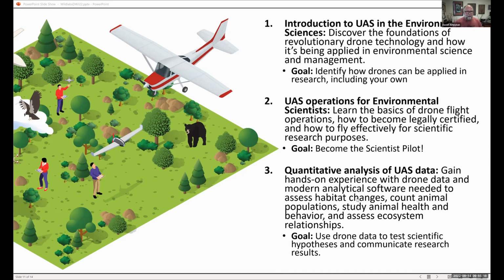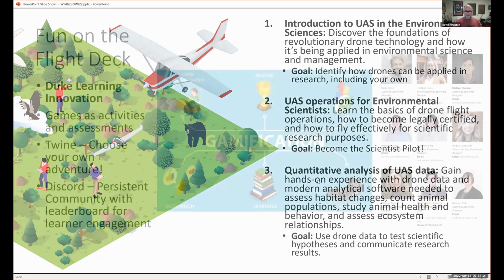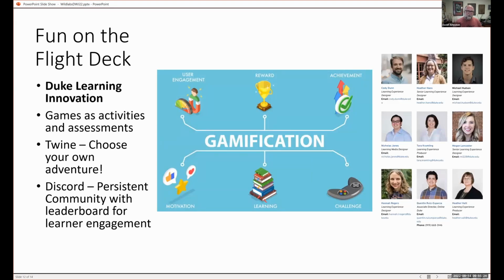So as a way to plug the course a little bit deeper, one of the things that we've done is really built in gamification components. Working with our Duke Learning Innovation folks, most of the assessments in the class are actually games or activities, including a series of choose your own adventure things that help people make mistakes before they actually do them in real life. And we're building a Discord server that's persistent but allows for community building, and has an entire learner engagement and economy system built in to reward people for excelling in their learning activities.